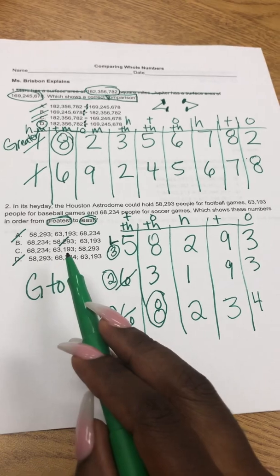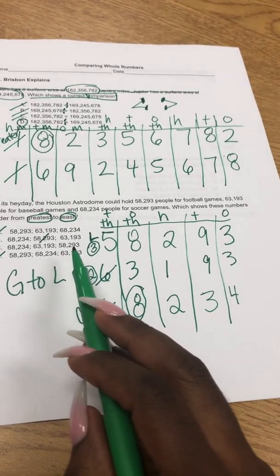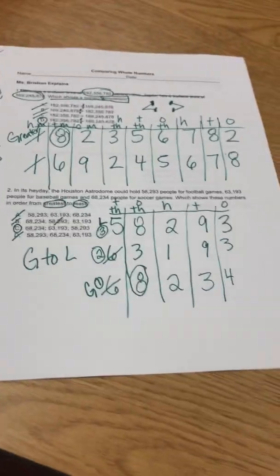I have that 63,193, and the third number is 58,293. So I know that C is the correct answer.